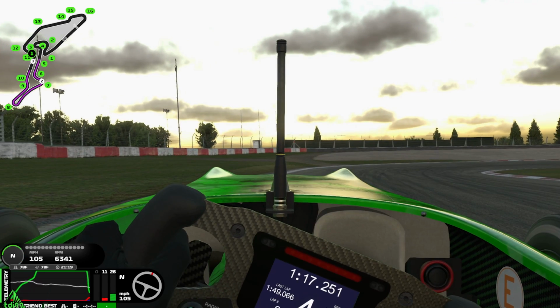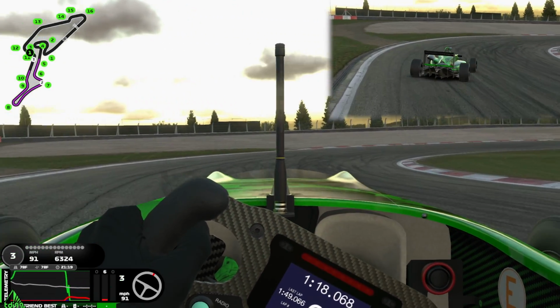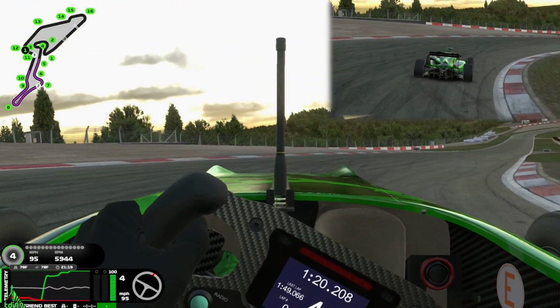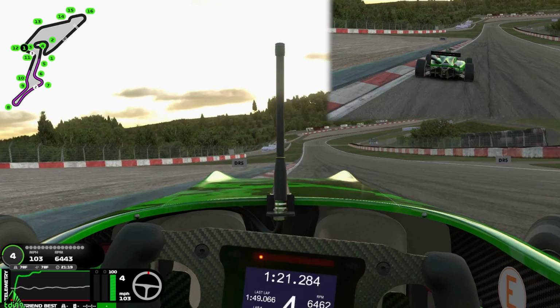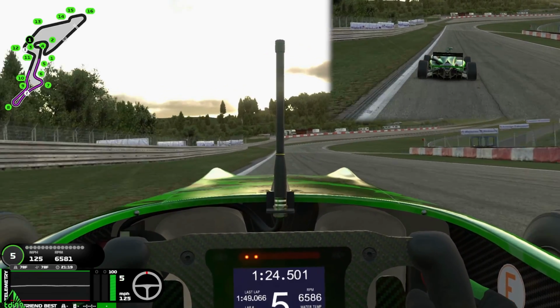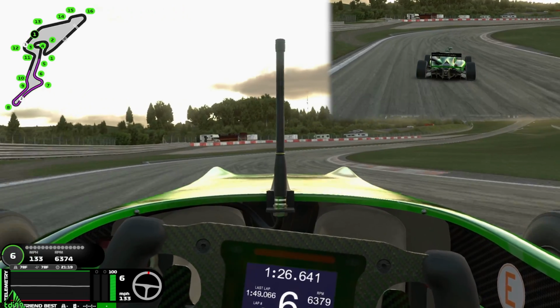At this corner, there's not really anything to go by, really. Slight graze on the brake. Again, it's downhill, so not too much brake pressure, but make sure you get on throttle nice and early because this is a good long straight for another overtaking opportunity here. Getting a good exit out of there is going to be key to lap time because you are full throttle for an awful long way.